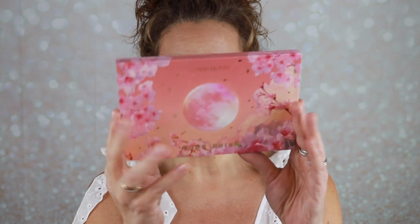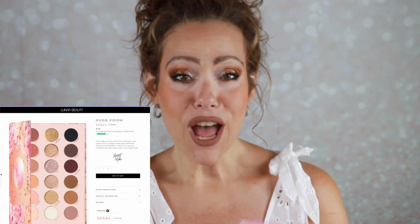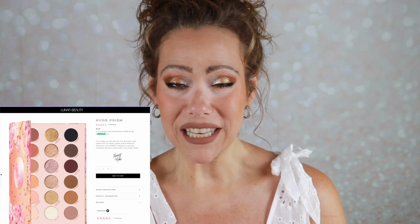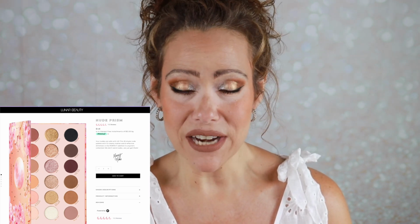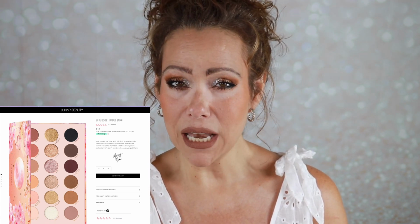And then in first place, this one surprised me. This is the Lunar Beauty Nude Prism palette. I know his new palette with Laura Lee just came out. I'm very tempted. Let me know if you've picked it up and what you think. I've never tried Laura Lee's formula, but now I can say I've tried Manny's.